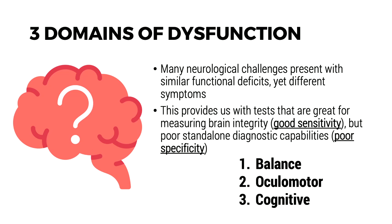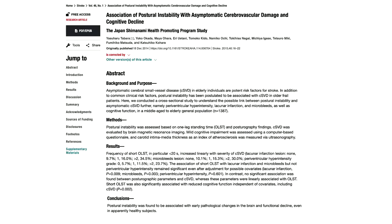These measures that we're going to talk about today give us good sensitivity, but poor specificity. And this is a term in research that we use. Sensitivity is the ability to detect a problem. Specificity is the ability to identify the problem, right? So these tests will let you figure out if there's a problem. It won't tell you what the problem is, though. You have to do more assessment for that.